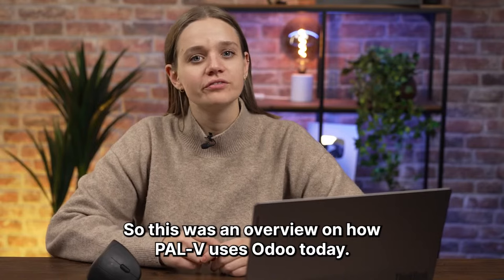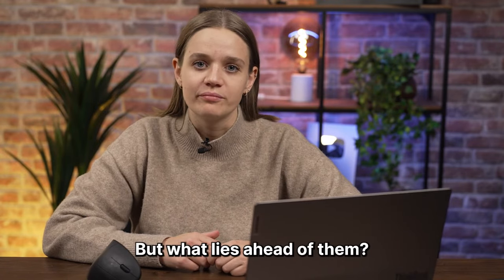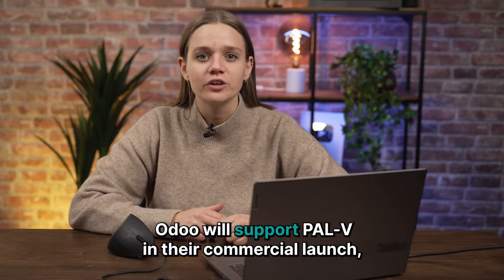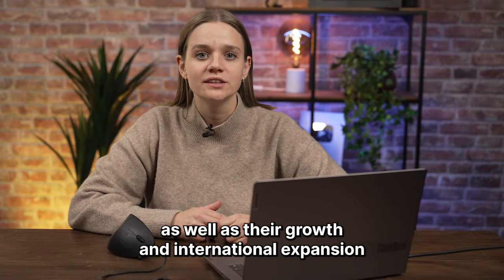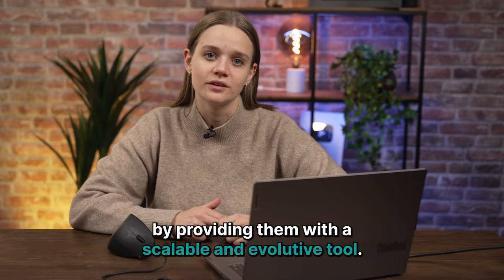So this was an overview on how PAL-V uses Odoo today. But what lies ahead of them? Odoo will support PAL-V in their commercial launch as well as their growth and international expansion by providing them a scalable and evolutive tool.